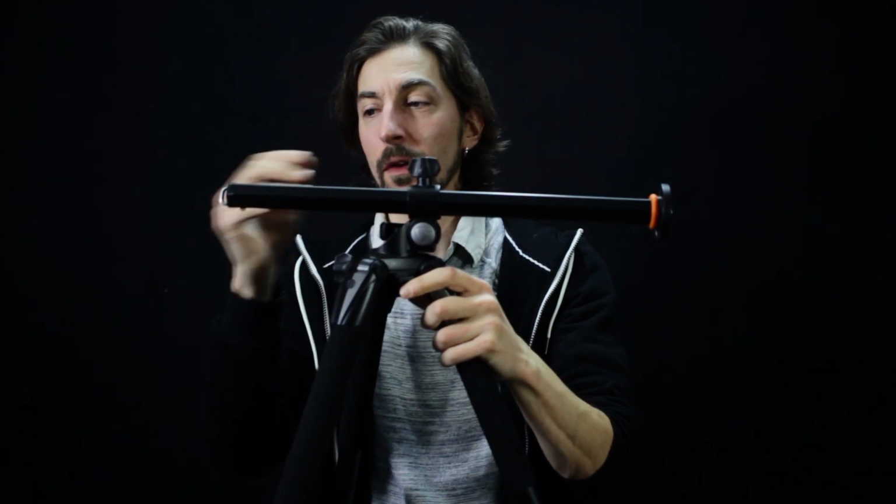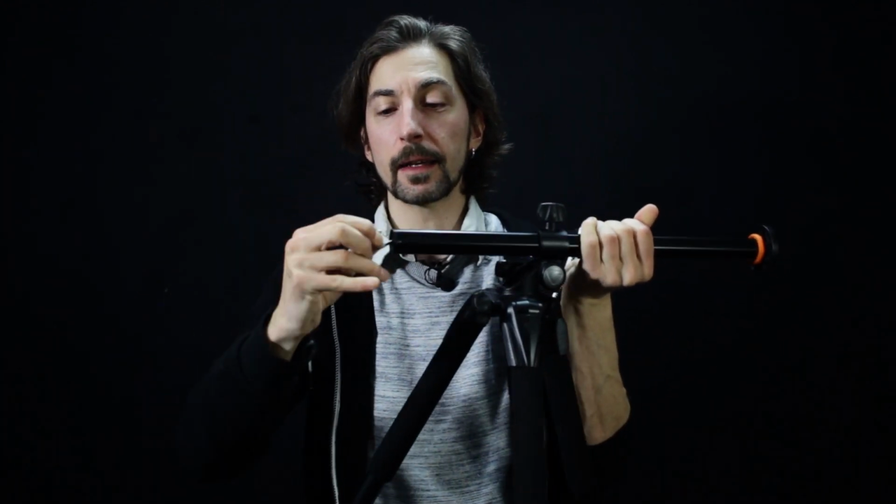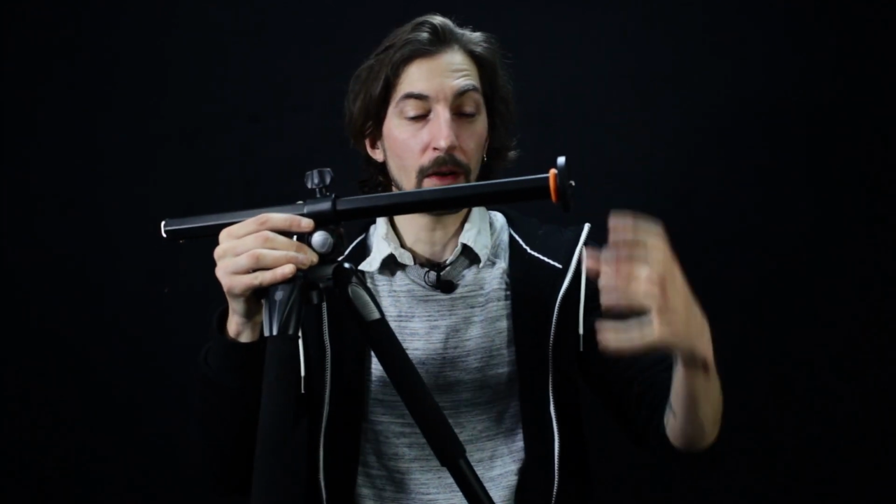Attach the middle column horizontally, and it also has a counterweight hook. So I can hang a counterweight at the middle column so that the tripod doesn't tilt and fall down when I attach a camera onto that other part, and the second part of this tripod, of course, with the tripod's head. So I probably won't be able to, I think the screw is too big for the camera itself.